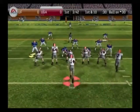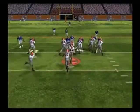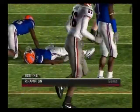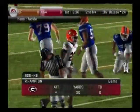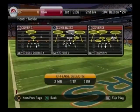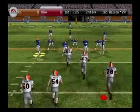1st down, 10 to go. Ball on the 30-yard line. Number 14 with 3 wide receivers. They hand it off. A little juke. Hood with the tackle at the 24. A nice 6-yard gain by the tailback there. Second down, 4 yards to go.